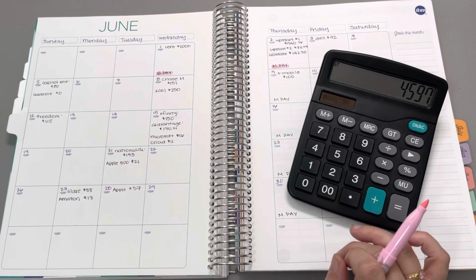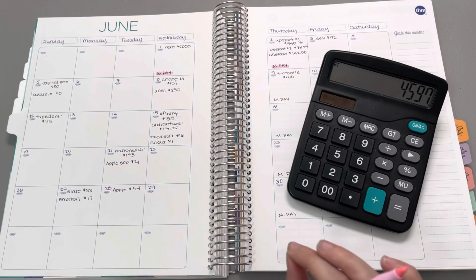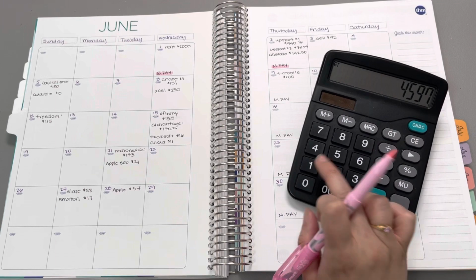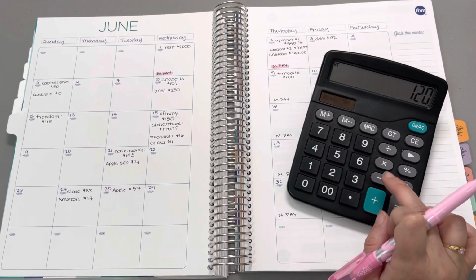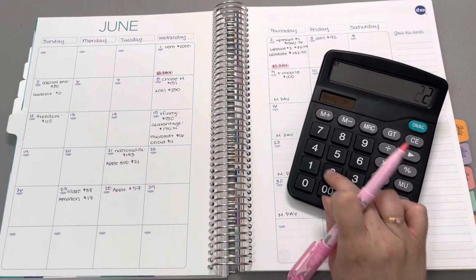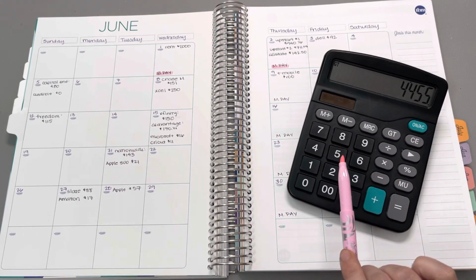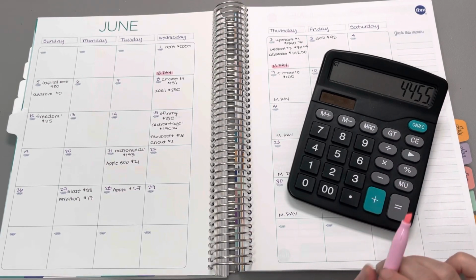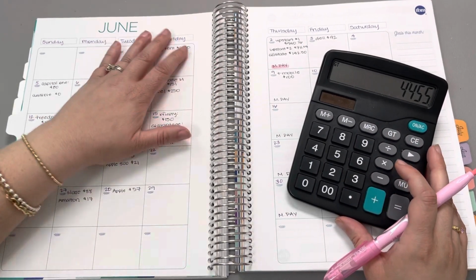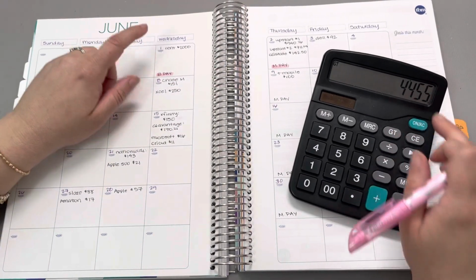Now, I know already that we're going to have to pay our sinking funds, which is $100. And we're going to have to pay the 52-week challenges this week. So we've got, mine this month is going to be $120. And my husband's for this week is going to be $22. So that value has been brought down to $4,455.